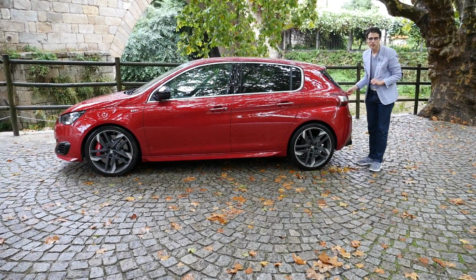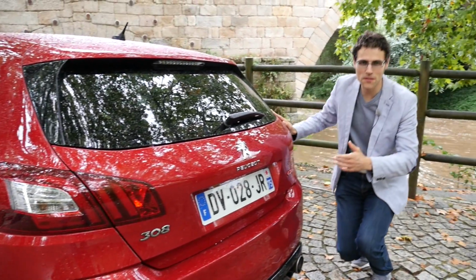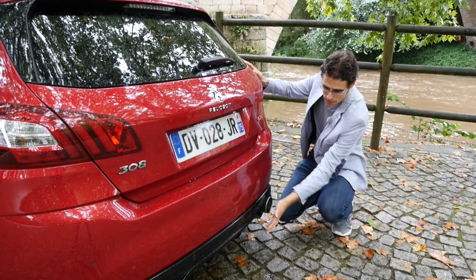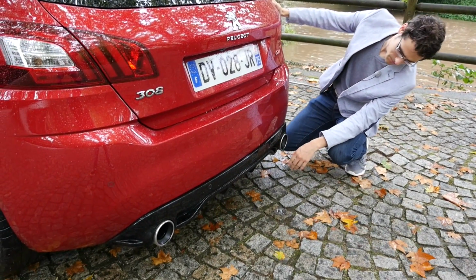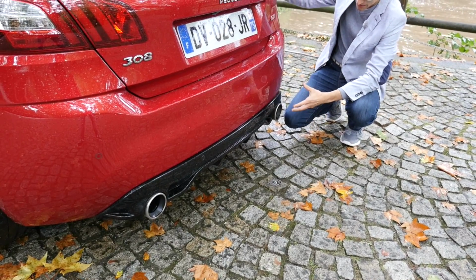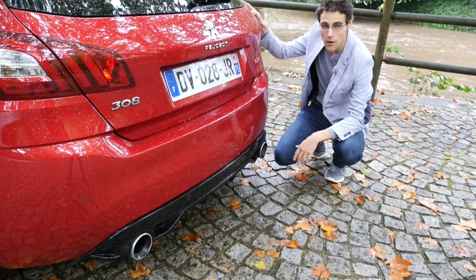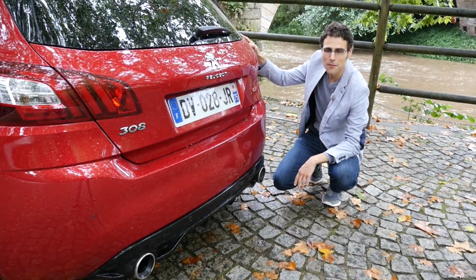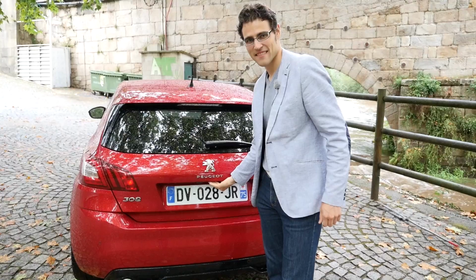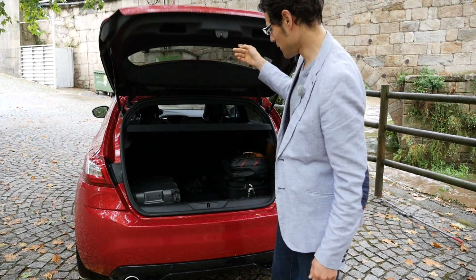There we have probably the biggest surprise of this car. And those are the huge exhausts at the lower part here with quite a strong diffuser. Yes, we can call it a diffuser. And really two nice big round pipes. And they can actually create some sound. You probably already heard some of it in our driving shots. And as we are just here at the rear, let's check the trunk of this hatch.